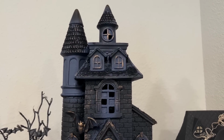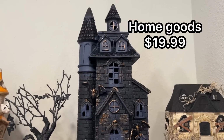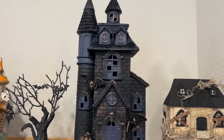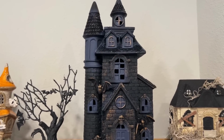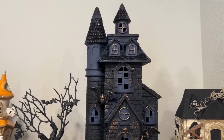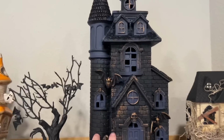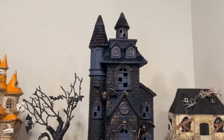Up next was another Holy Grail piece for me, because I collect the ceramic houses from Home Goods and Marshalls and TJ Maxx. I prefer to buy the ceramic houses versus the Lemax spooky houses, because I prefer just haunted house looks rather than like businesses, you know? And these typically tend to be more cost effective. These end up being at most $30, whereas the Lemax ones can sometimes get up to $200. So my spooky village consists of houses that are ceramic or the really well done like plastic type like this. And every year I try to add 2 new houses to my collection.